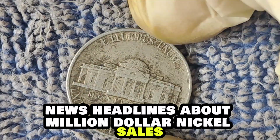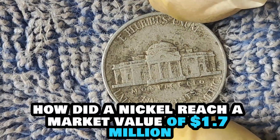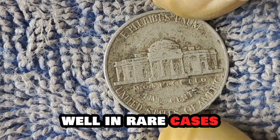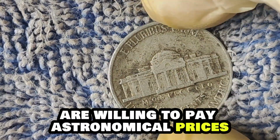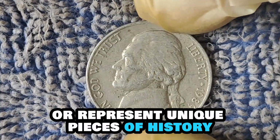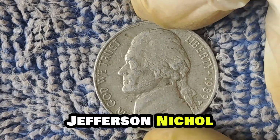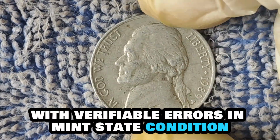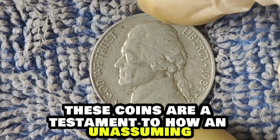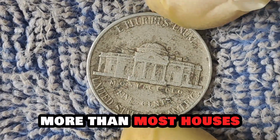Now, let's address the elephant in the room. How did a nickel reach a market value of $1.7 million? Well, in rare cases, high-net-worth collectors are willing to pay astronomical prices for coins that complete their collections or represent unique pieces of history. In an auction, an exceptionally graded 1989 P Jefferson nickel, with verifiable errors and mint state condition, captured attention and set the bar high. These coins are a testament to how an unassuming piece of change can be worth more than most houses.